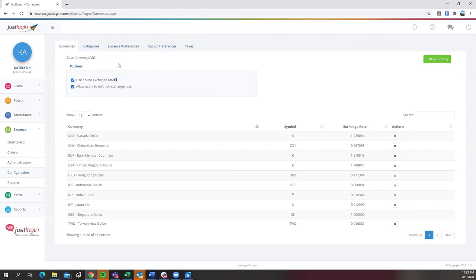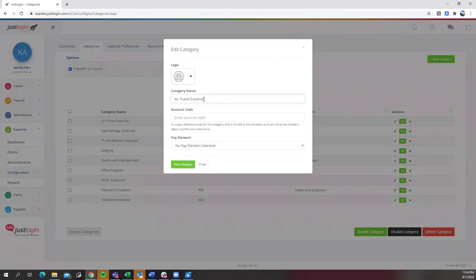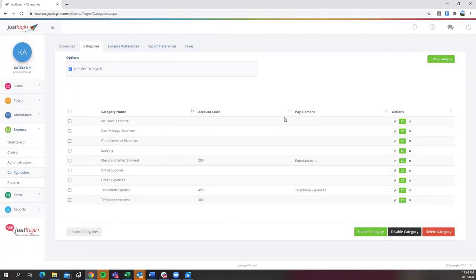And each company can set your own base currency, and you can allow staff to submit the claims in different currencies. Next on is categories. Here, administrators can edit the category names, add an accounting code and pay element, and eventually you'll be able to export the report from JustExpense and import into any accounting software. Our expense is integrated with payroll, so you can transfer any approved expense to payroll for reimbursement purposes here. Keep it ticked if you'd like to do so.